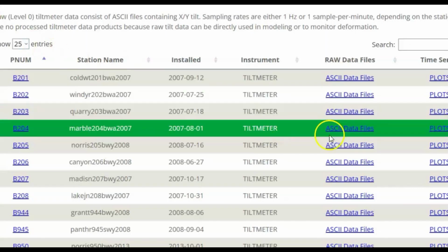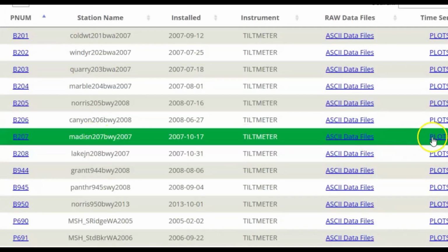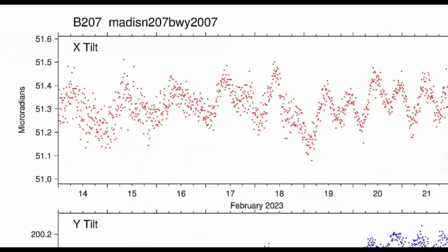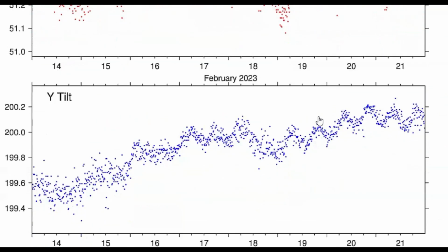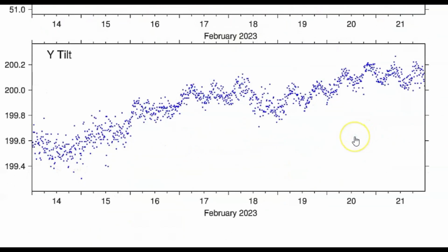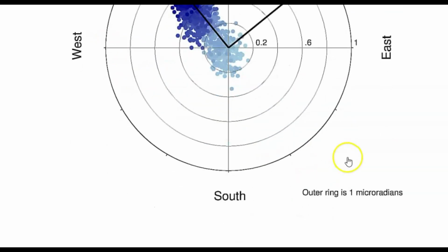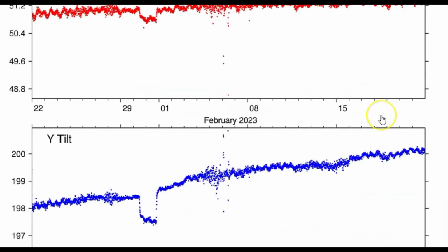What I haven't covered in quite a while is the tilt data. So let's see what I can see for borehole 207 for the tilt. I haven't done this in a while. Lots of dots means lots of earthquakes. And it's rising. This is the borehole, and it's going northwest, the uplift. And then here we can see all the little dots. That was probably between the 6th and the 7th. This is for the last month. Slowly rising.